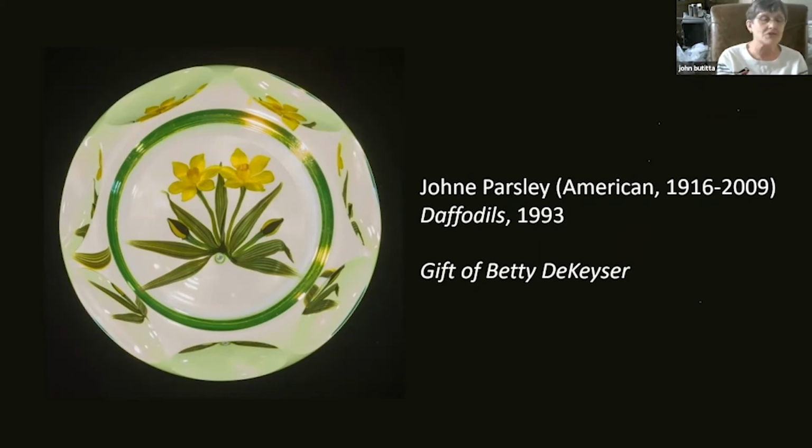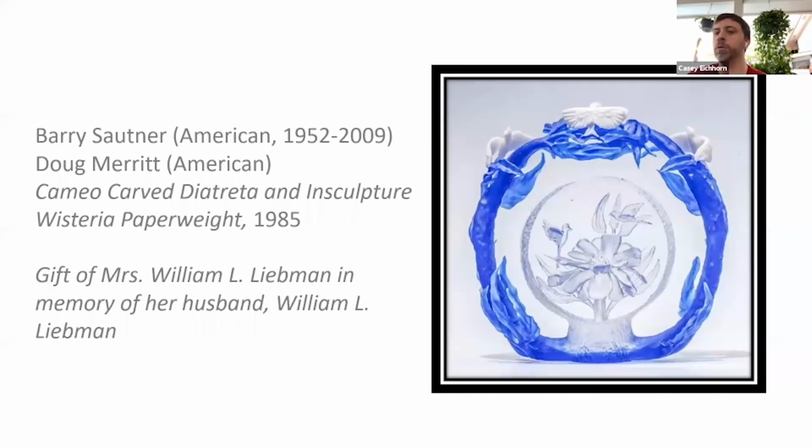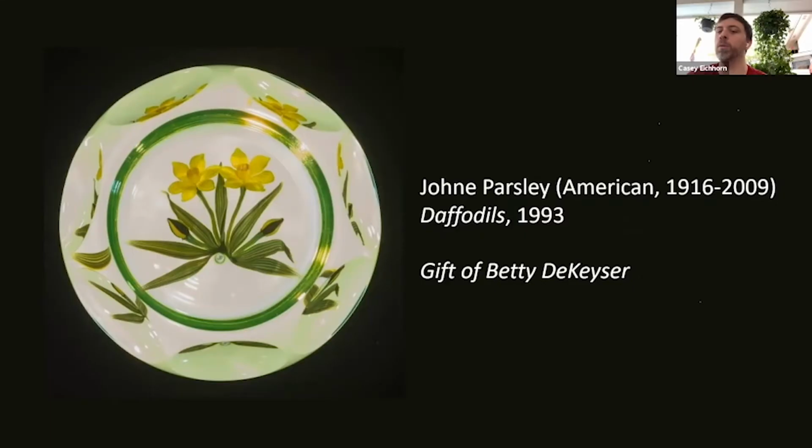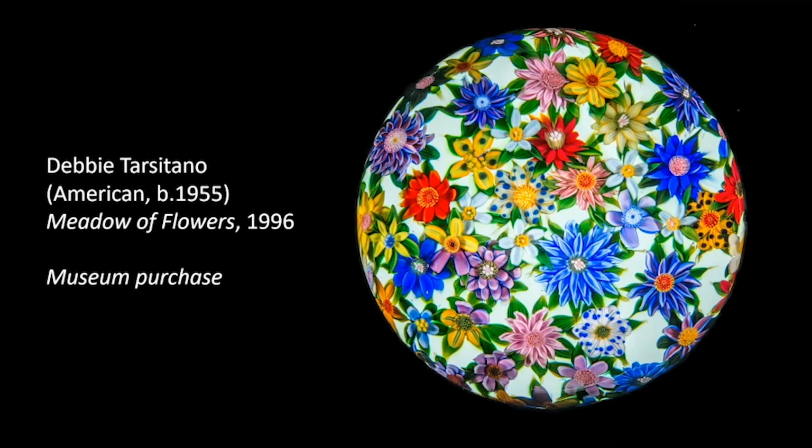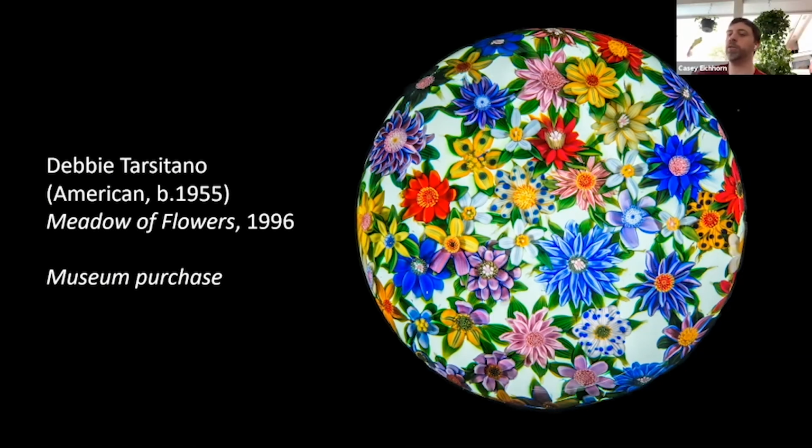It reminds me of John when I look at it. It reminds me of Betty de Kaiser. So for many reasons, that is a great piece of glass to me. And we were very fortunate in Gary McClanahan's recent gift to be gifted with a couple more of John Parsley's paperweights. So I look forward to being able to share those with everyone as a part of the new On View show. Here's our next piece, Liane.